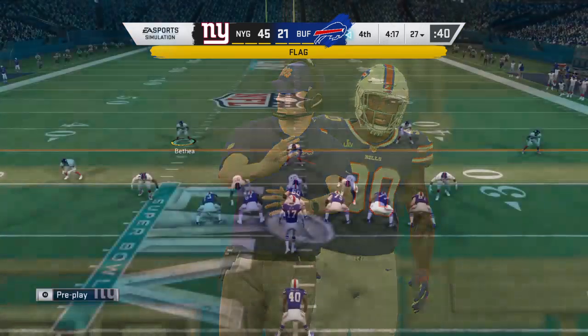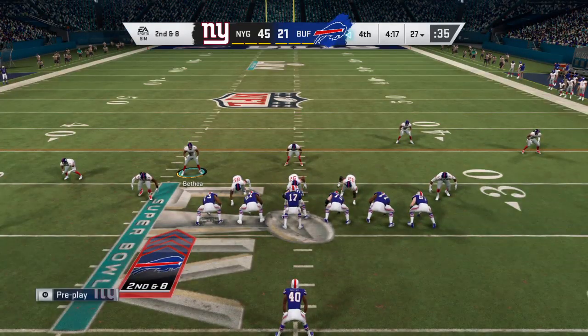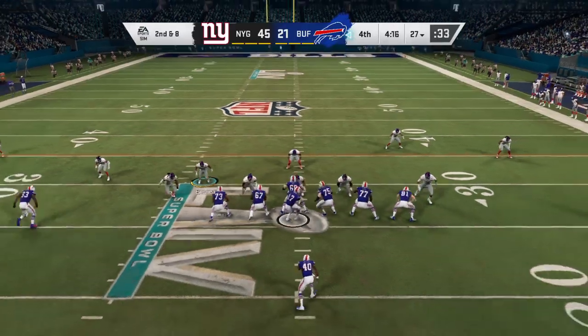Maybe anticipating a blitz, and they jumped. Yeah, and if we saw it, you know that they saw it. The bad guys might have been coming on that play. Had to pick them up, and they jumped.